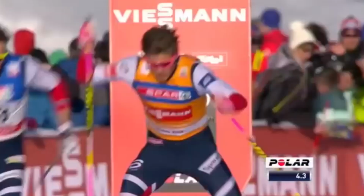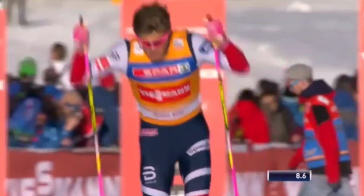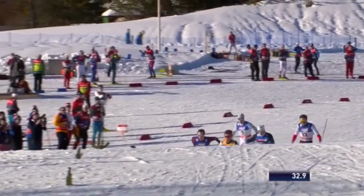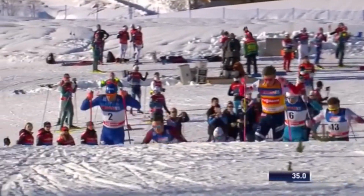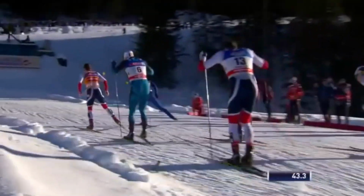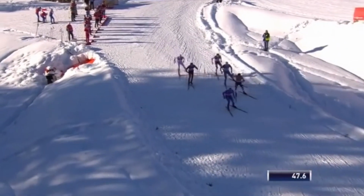Next, we have a final from the men last year, World Cup Seefeld. Here you can see they start pretty quick out of the double pole lanes, but you will see a substantial difference in pace between the men and the women. The men's course is several hundred meters longer and has a much more substantial climb out of the stadium. It's more or less an uphill for the first 1 minute and 40 seconds of this race.